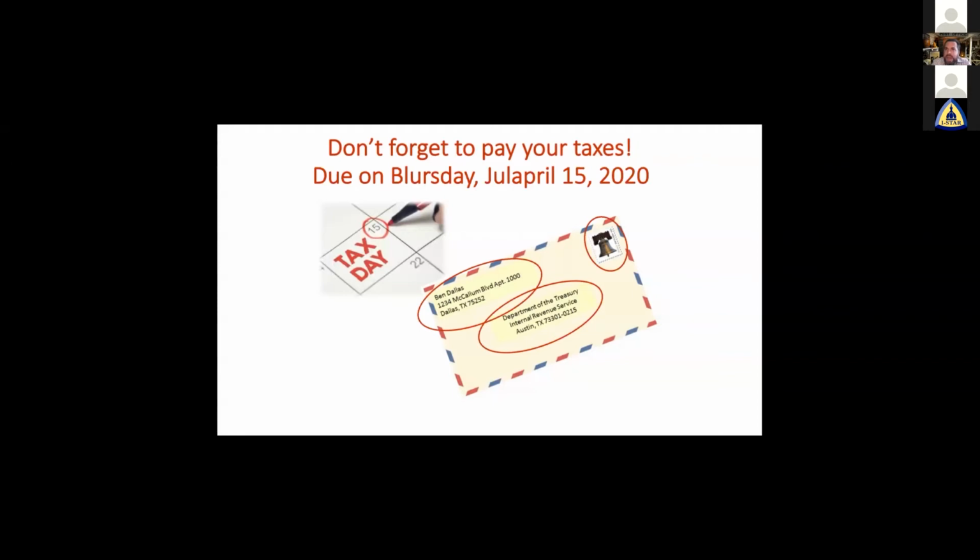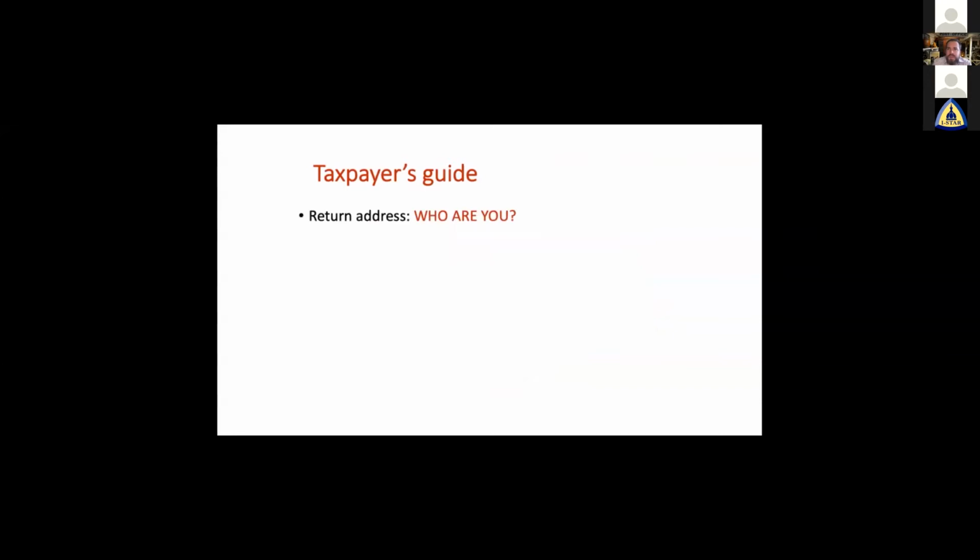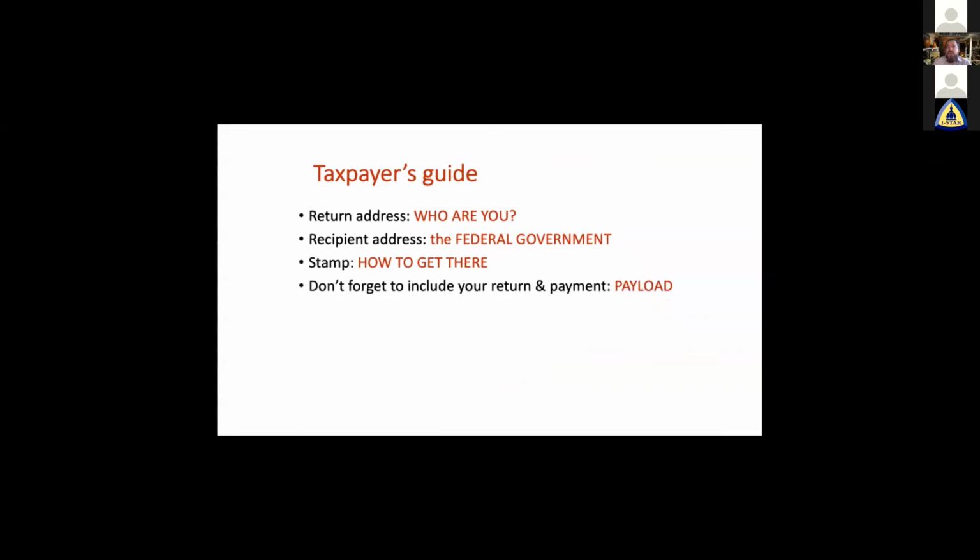And there are a few things that we have to do when we pay our taxes. We've got to have an envelope here, a package basically that can be delivered. We have to have a stamp, some means of getting it to its destination, and of course we want to have something inside. So just to remind you, you have to tell the federal government who you are. You have to make sure that it gets to the federal government, your tax return. You have to have the stamp there to make sure that that happens, and you don't want to forget to include the check, your payment. This is basically the payload.